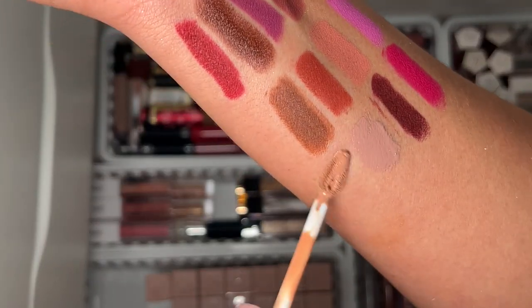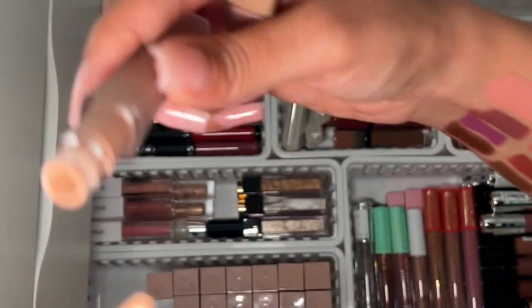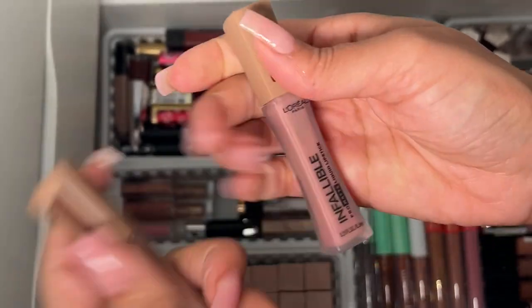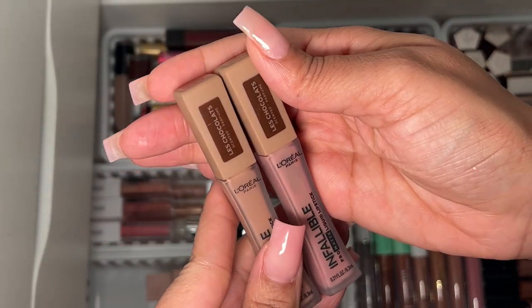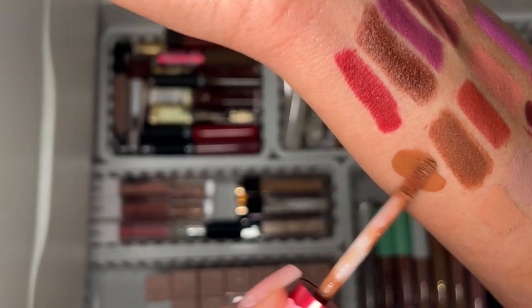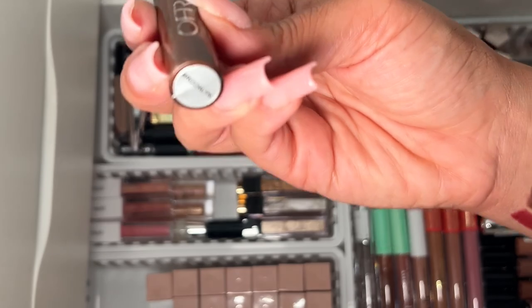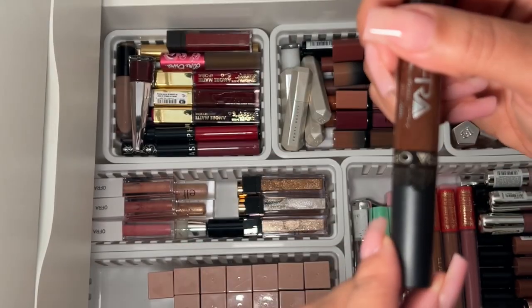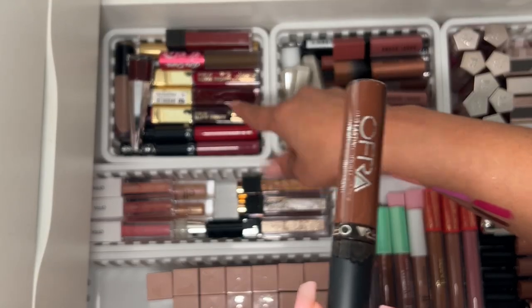I had recently tried, oh, this pretty one. Which one is this again? Sweet Tooth, bomb. They kind of smell like chocolate too. Yeah, less chocolate scented. The Shrooms by Lime Crime. Really liked this color for how unique it was. We have Brooklyn by Ofra. Oh, that leaked. Look at that. Oh no.